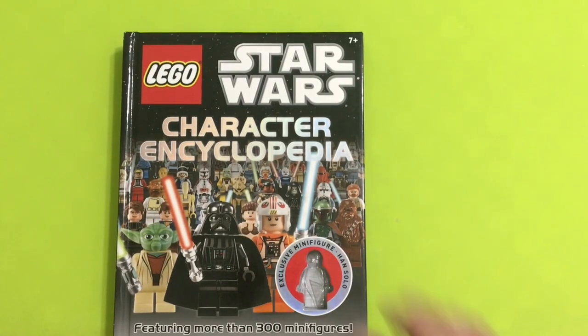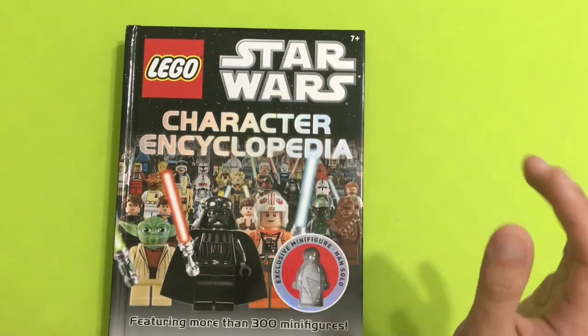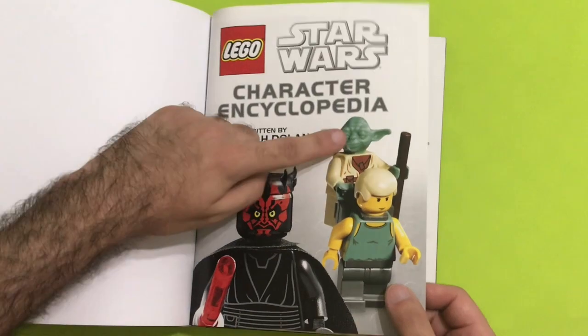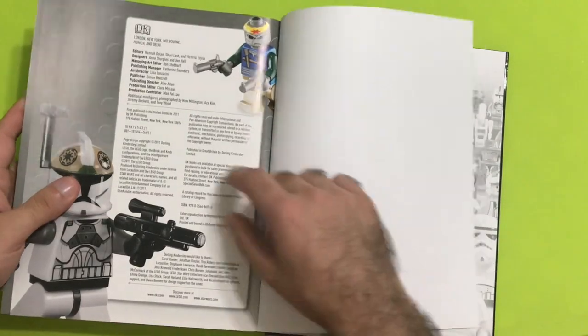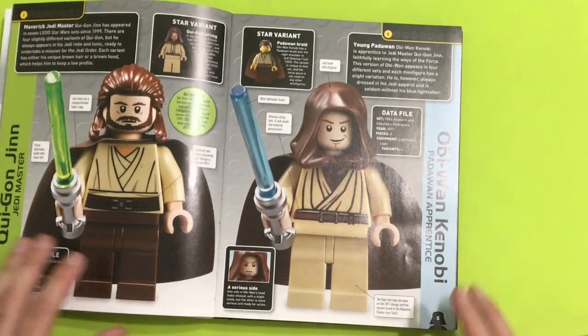Before we get into the updated and expanded visual dictionary, let's check out the LEGO Star Wars Character Encyclopedia, the first original version. Moving on, we have the LEGO Star Wars Character Encyclopedia. I'm not going to take that much time with this. I think I already did that with the previous book, a little too much, but here you can see just a ton of minifigures. There you have a really classic Yoda, a little more modern Darth Maul that was not featured in the last book. So this book was from 2011. So 2 more years since the last book. 2 more years really did a lot.